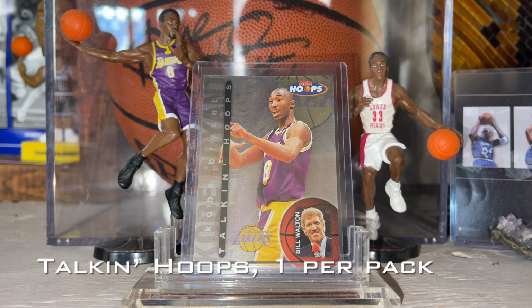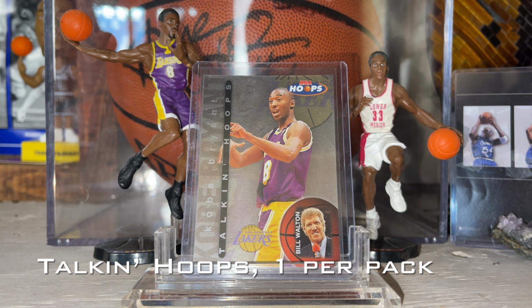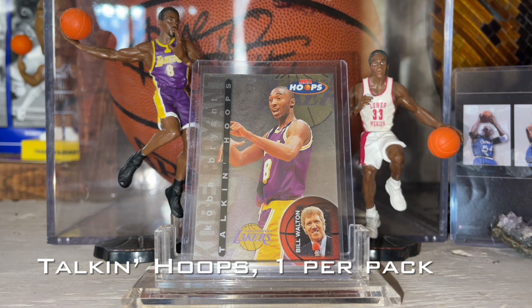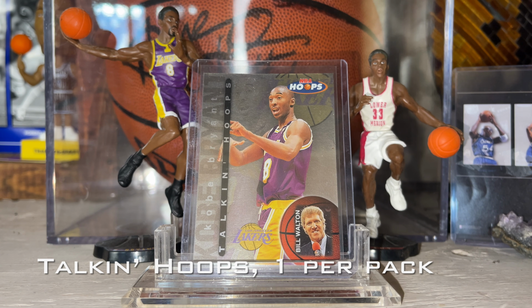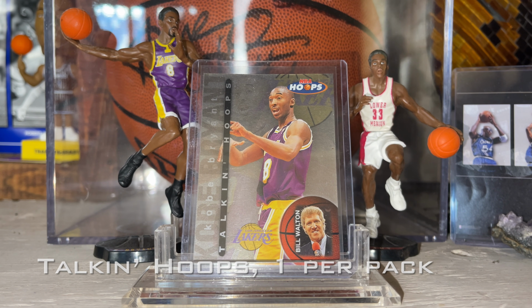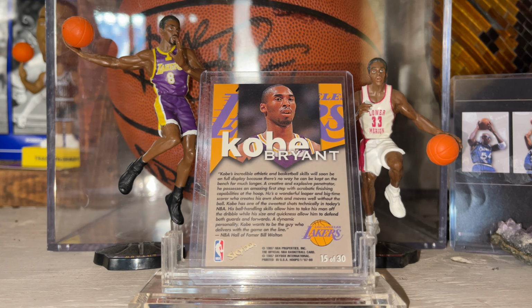Kobe is really the only name of note in the set. I mean, there are plenty of star players, plenty of All-Stars, but none of them really crack more than $1 or $2, with the exception of this Kobe, which is about a $5 card. So still not a very expensive card. You've got Bill Walton there. He was a prominent announcer at that point in time. On the back, you've got a little bit of what he says about the player.